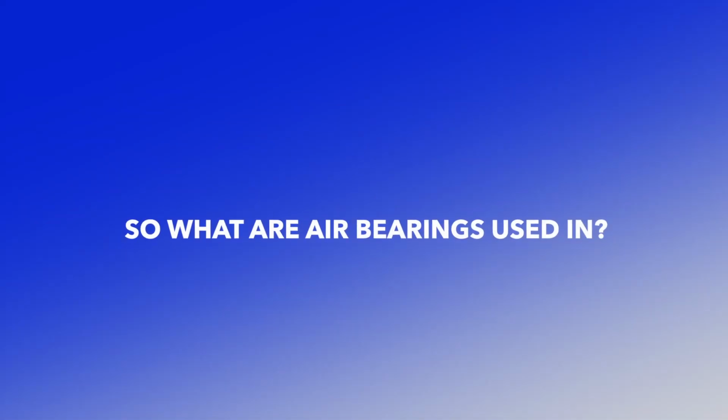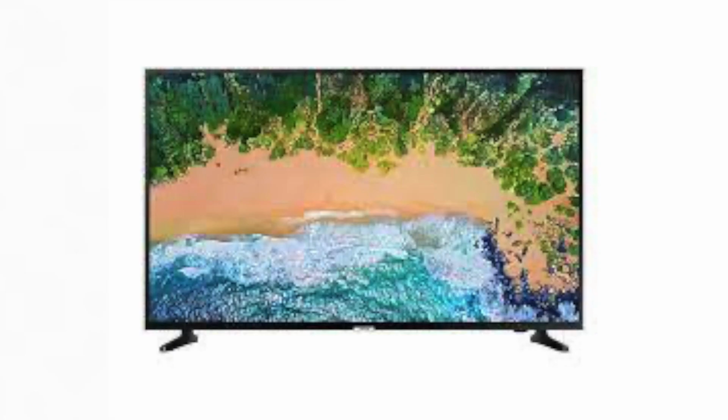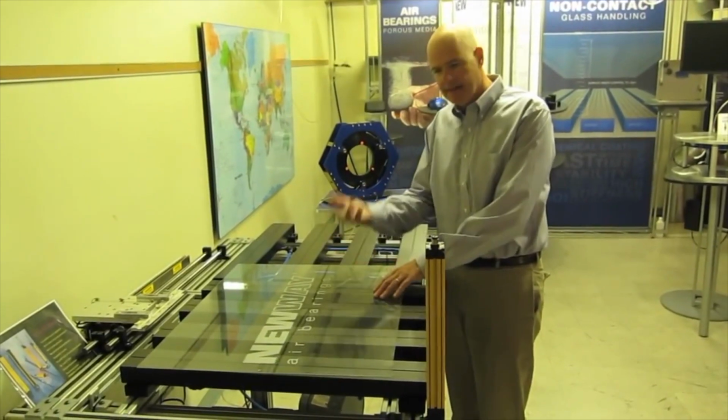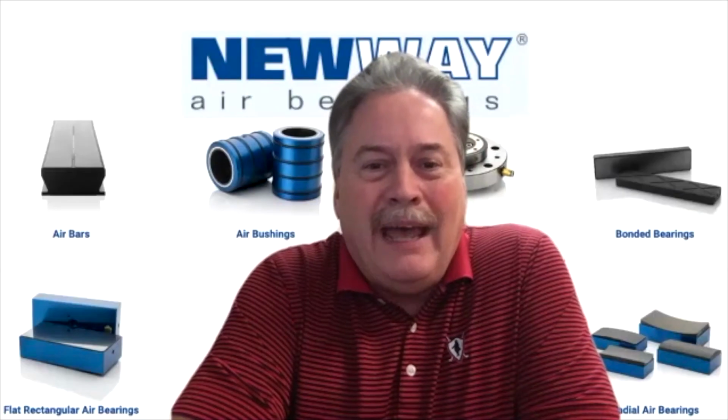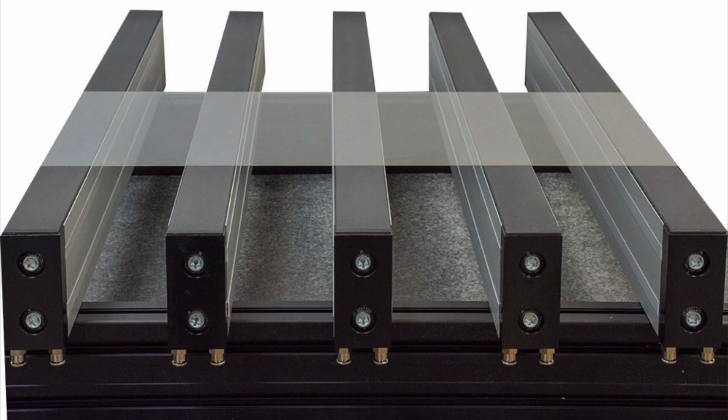So what are air bearings used in? If you own a Samsung or an LG TV, our air bearings have floated that glass that's on your TV. The largest segment of business we have is a product that is used to manufacture that glass.